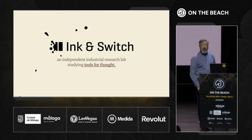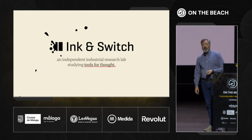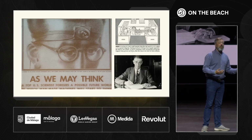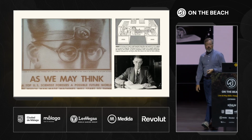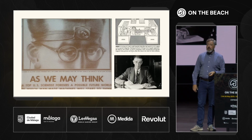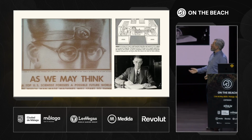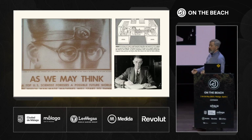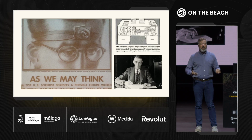So we are an independent research lab, industrial research lab, that studies tools for thought. So what are tools for thought, right? The tools for thought movement began in 1945 with this very stylish piece of headgear here. Vannevar Bush, who was the director of the US Office of Strategic Research and Innovation, I think OSDRI, at the end of World War II, imagined before there were computers, I guess there's ENIAC, a kind of science gadget that would be a whole desk and use microfilm. And he's credited with kind of the creation of like thought infrastructure, and he called this thing the Memex.